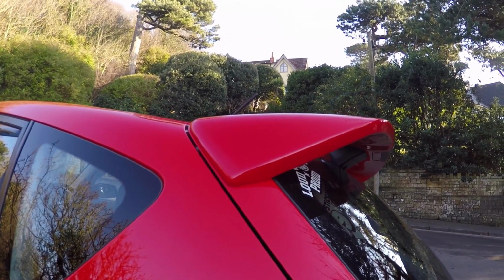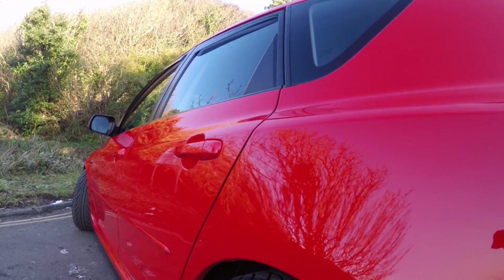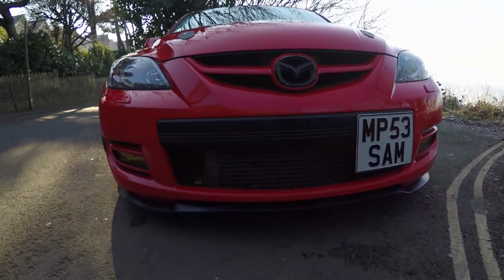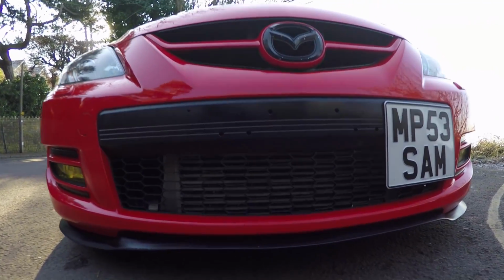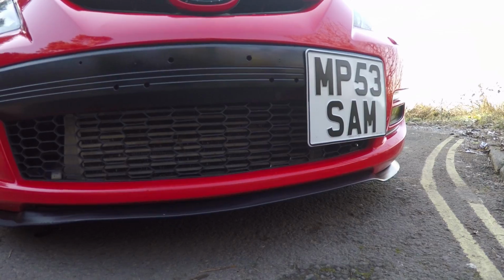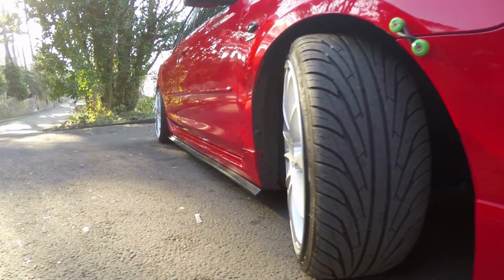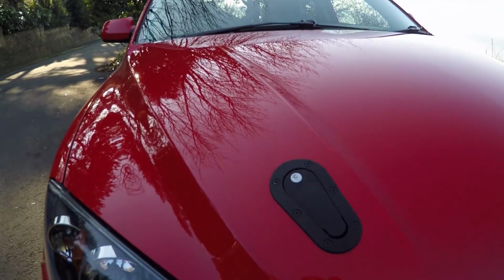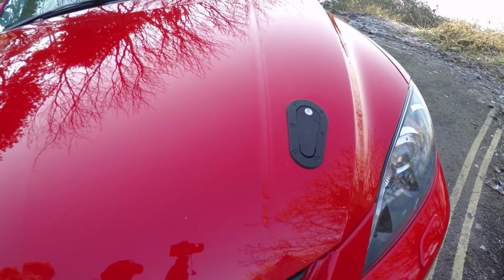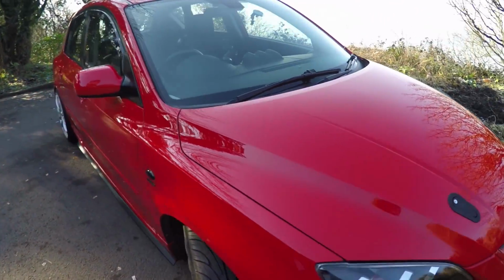The other difference between the Aero edition and the normal non-Aero is you get Eibach springs and it's lowered slightly. So if we start from the front and work our way around, we've got a number plate relocation, and also a Rhino front lip splitter and side skirts. As another little touch, we've got lockable Aero bonnet catches, and I'm going to show you what's going on underneath the bonnet in a little while.